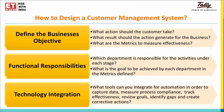So those are the steps of designing a customer management system. List the customer touch points. What will the customer see, hear, smell, touch, taste? Define the script, which is the communication. Define the customer's experience goal in terms of what you want them to understand, think, and feel. Define your business objective. What should the customer do?